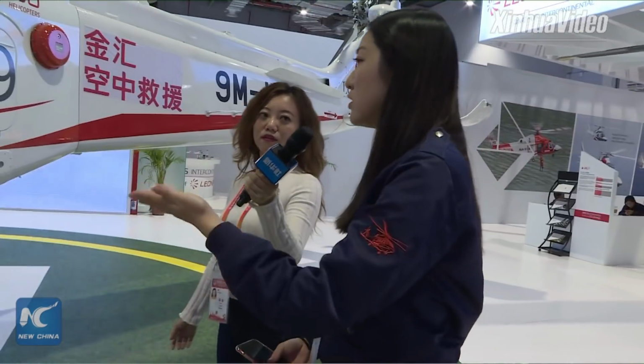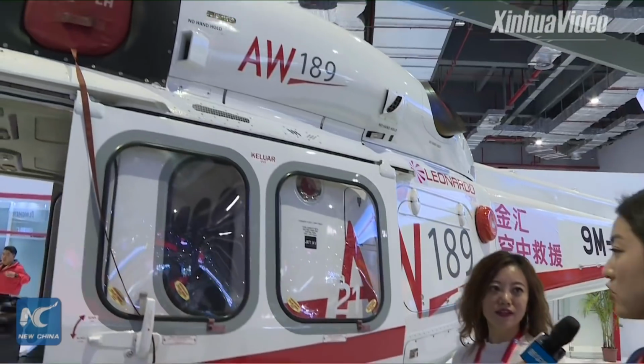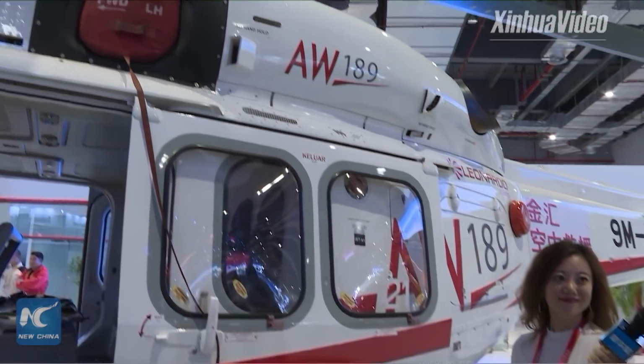I've heard that AW189 is a top brand for helicopters now. Yeah, Leonardo, this brand from Italy, is actually top 3 in the world for helicopters. And this model has the latest super twin engine and uses the latest system to control the flying. Usually the traditional helicopter uses electrical controls, but this one is fully computerized.